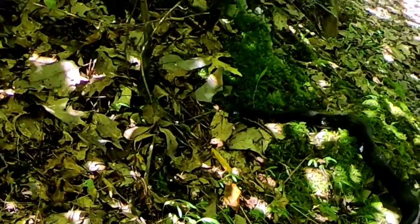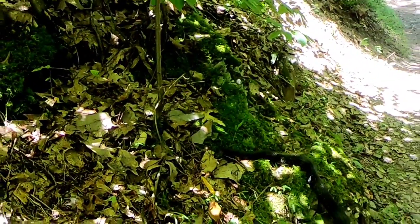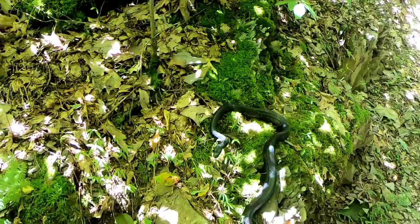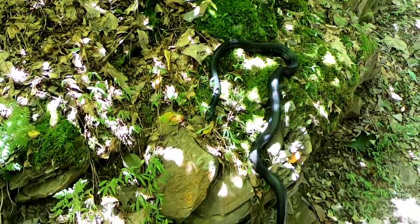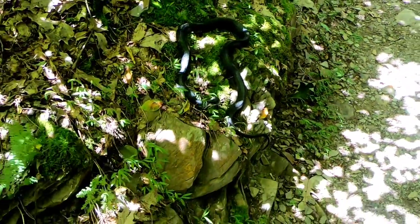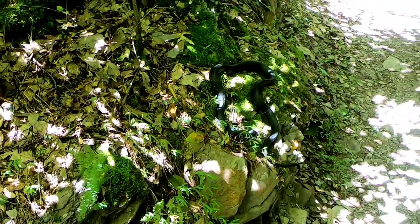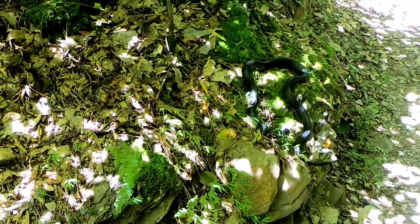It's a snake. Not the poisonous kind, but still, he's staring at me. I just want to go by, honey. No, you're supposed to go in the other direction, not come towards me. He's feeling threatened. Come on, hon. I just want to go by. I don't want to touch you. Can you let me by? Yeah, okay, bye. Bye-bye.